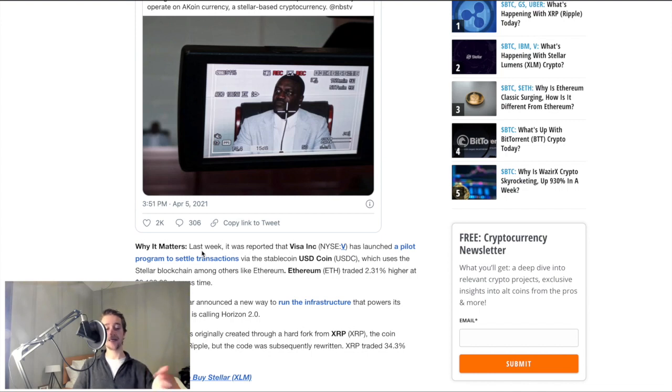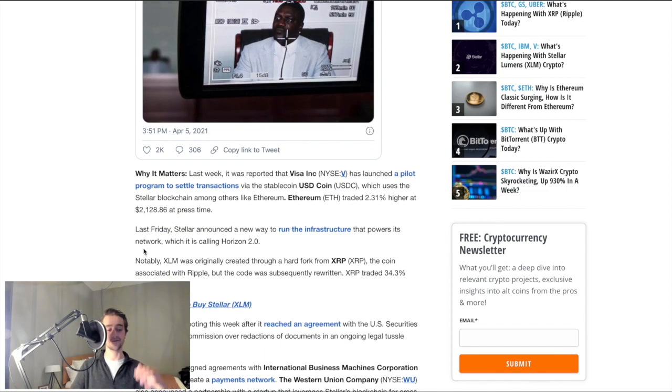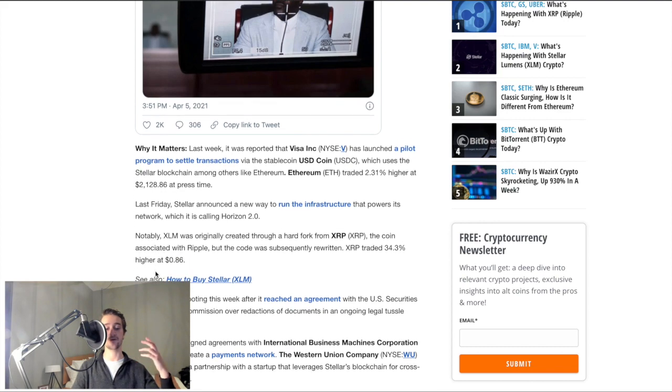And why it matters? Well, last week, guys, it was reported that Visa had launched a pilot program to settle transactions via the stablecoin USD Coin, which uses the Stellar blockchain among others like Ethereum. And again, this is very good news for Stellar, because it shows that people are starting to realize the benefit of XLM, and that the coin can move only forward from here. Also last Friday, Stellar announced a new way to run the infrastructure that powers its network, called Horizon 2.0, like I talked about in my other video. This is again very bullish news because it shows the potential coming forward for the coin.